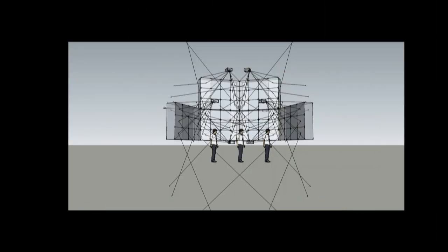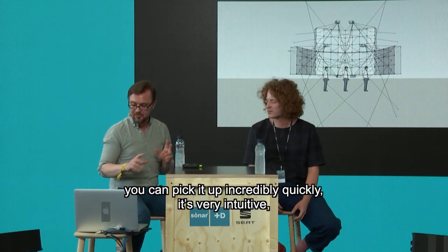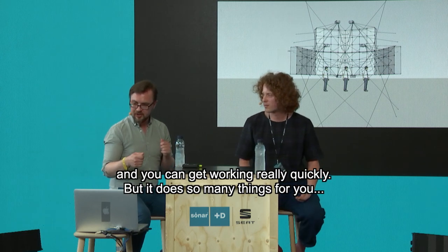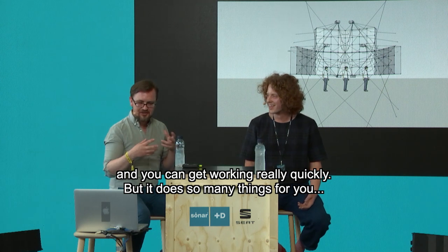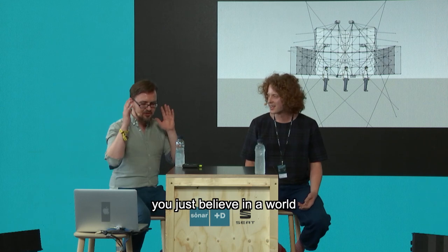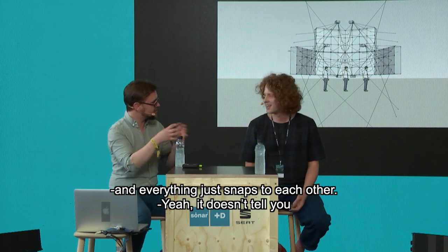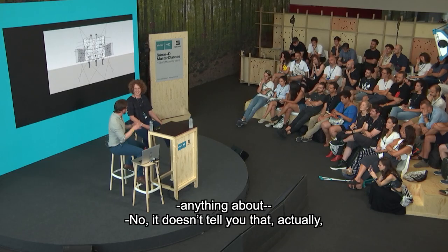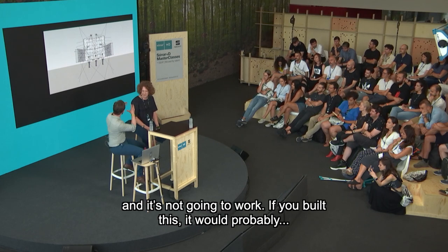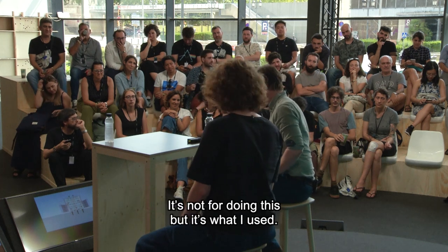The problem with SketchUp is that SketchUp is amazing, by the way. As a tool, you can pick it up incredibly quickly. It's very intuitive, and you can get working really quickly. But it does so many things for you that make life so easy that before you know it, you just believe in a world where everything's perfectly straight and has right angles and everything just snaps to each other. And it doesn't tell you that actually things aren't that straight and it's not going to work. If you built this, it would probably collapse in the middle or any of those things. It's not for doing this, but it's what I use.